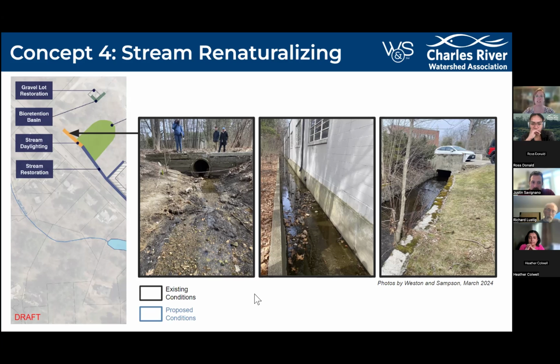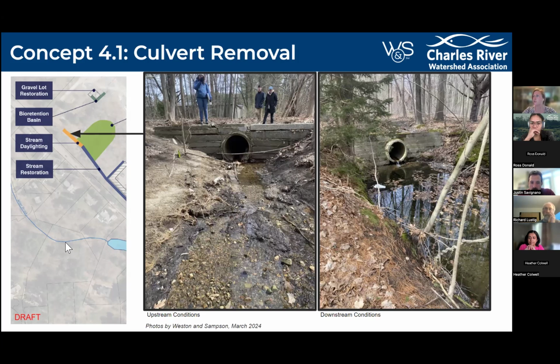And so what we're seeing here is there's a lot of channelized stream flow, which means that the stream water can't infiltrate into the ground, and it probably isn't as large as the stream would want to be naturally. It's man-made, so it's very much reduced in size. So the first concept at this location is removing a culvert.